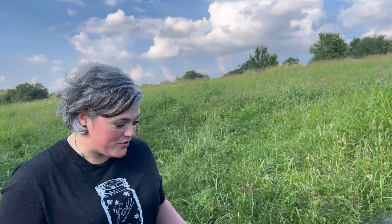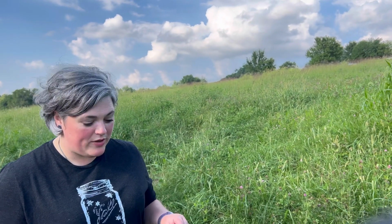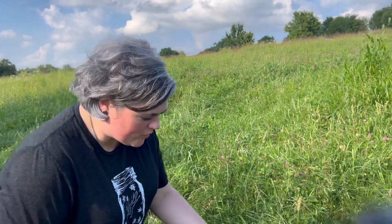Okay, there's a few extra things in this area. Definitely one I want to point out this year that has been horrible for us. It showed up when like June-ish, and just absolutely took over some sections of our pasture, and we had never seen it before. Again, it's just been a very bizarre year for weeds.